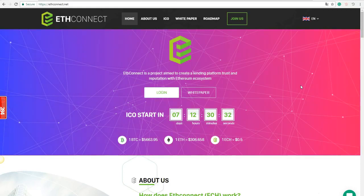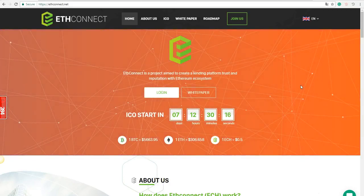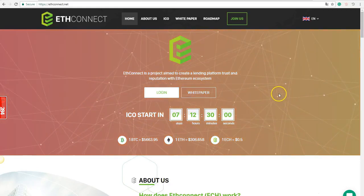So now they have this ICO start in 7 days. They're very patient. They're planning this out. They're mapping this out. They know they're going to create a lot of anticipation and get the word out for Ethconnect. Now, if it was a scam, honestly, they want to do this fast, all right? They wanted to get in and out as soon as possible. Why the hell would they want to wait 7 days to launch an ICO if it was a scam? Okay, you gotta think about it like that. All right, so this is a really good sign, seeing that alone.